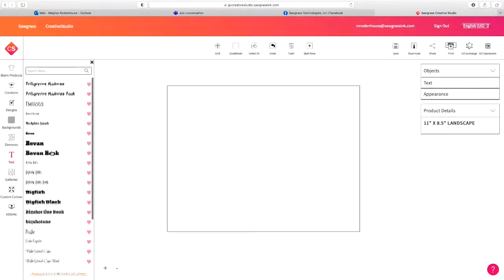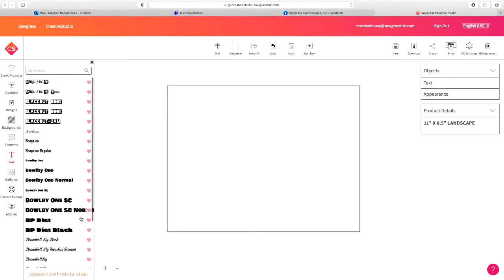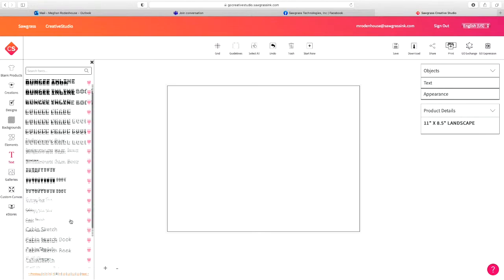Okay, let's see here. So I'm going through the fonts. I know there's one I'm specifically looking for. You just got to give me a second, guys, and hang in tight.